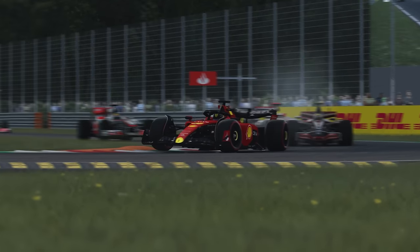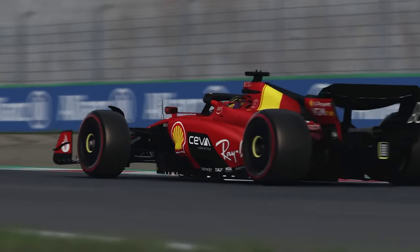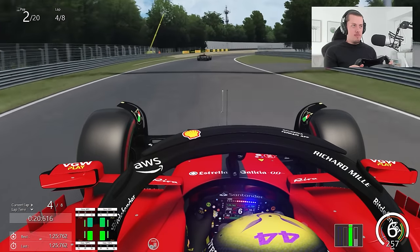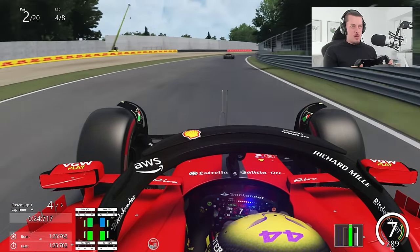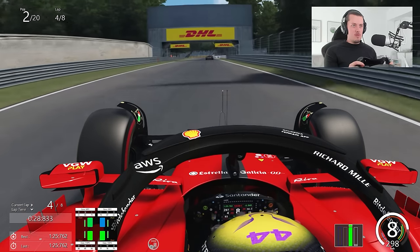Second one almost there. I thought I was going to T-bone him for a second, but we're through. Not sure which one I just passed. I want to say 08. And up next is going to be 07. Hamilton's first ever F1 car. So let's get after it.